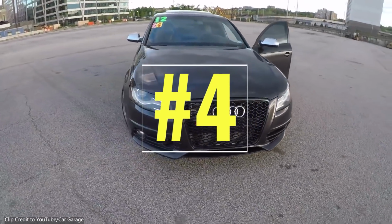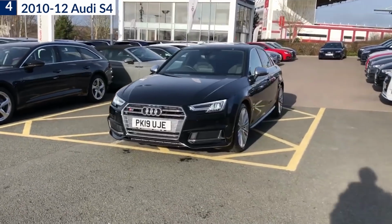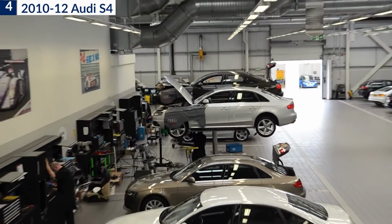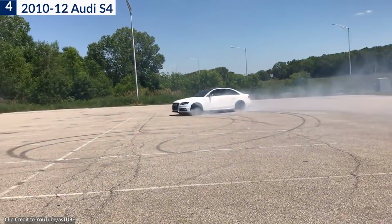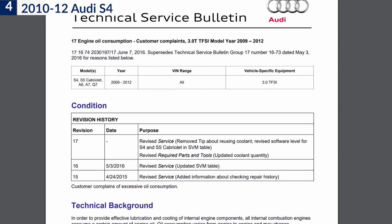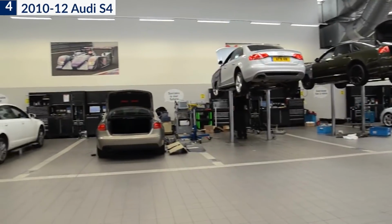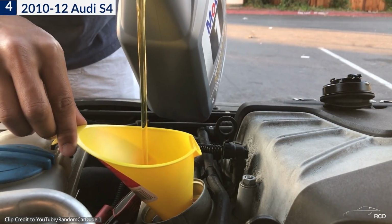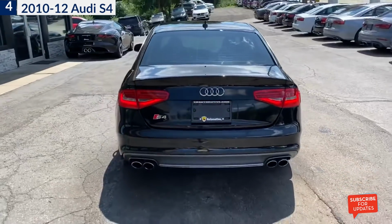Number 4. 2010 to 2012 Audi S4. Buying a used Audi, especially one that's a decade or more old, can be fraught with consequences due to the worse-than-average reliability and higher-than-average repair costs. The tendency of the supercharged 3-liter V6 engine in sporty S4 models to burn oil is just one more reason to buy something else. Audi issued a technical service bulletin related to this problem, and the automaker urges anyone experiencing the problem to contact the dealer. 48% of owners indicated excessive oil usage in the 2011 Audi S4 on the CR survey. If you don't want the headache of checking oil every other week, steer clear of these vehicles in the used car market.